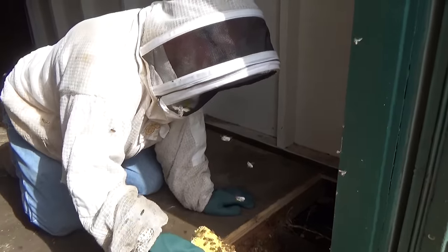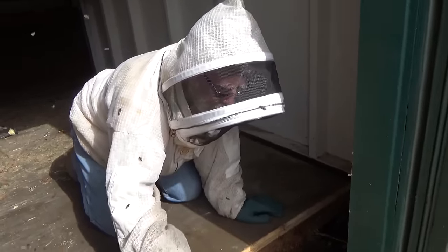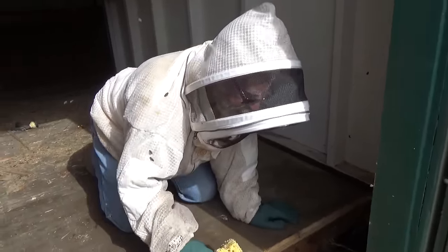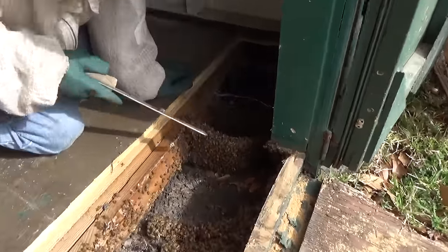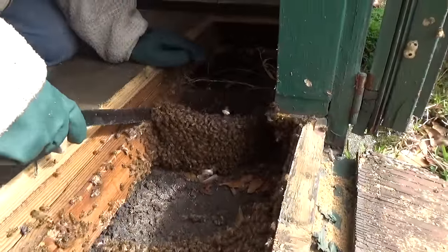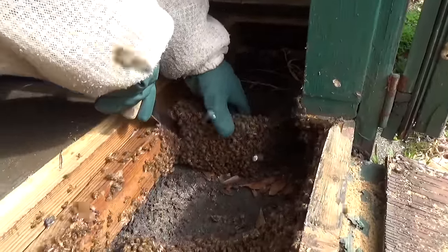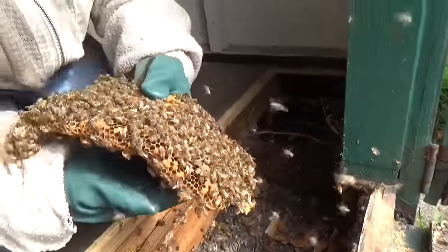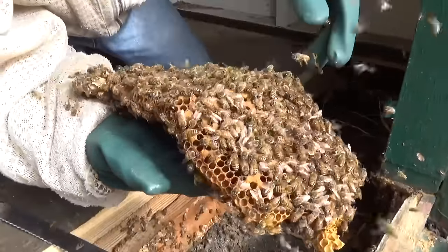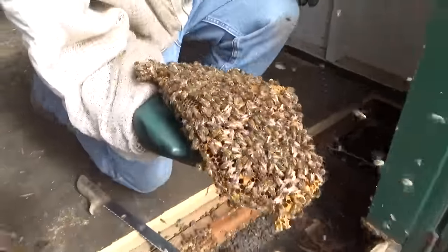So I'm going to grab my knife. We're going to remove this piece first, and then we're going to start vacuuming the bees off of this and eventually get to the bees on the outside. I know this piece is full of brood. Wow, look at that brood. Look how much brood is on here. My goodness.